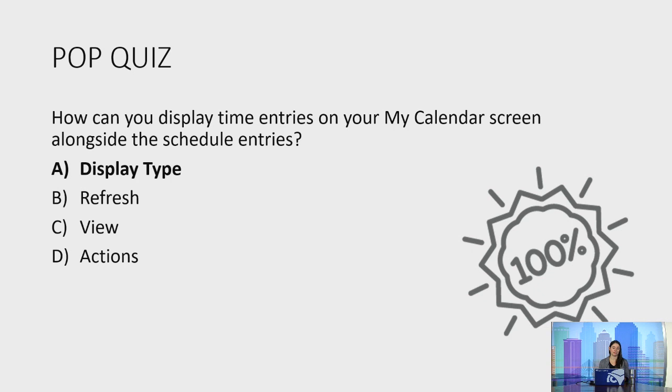And one that's going to be coming in a later version of Manage is you can actually see the status right from there. So you can change it and see which ones are partner responded, which ones are waiting on partner, which ones are closed out from the day. So a lot of cool options with the display type just in the My Calendar screen though.